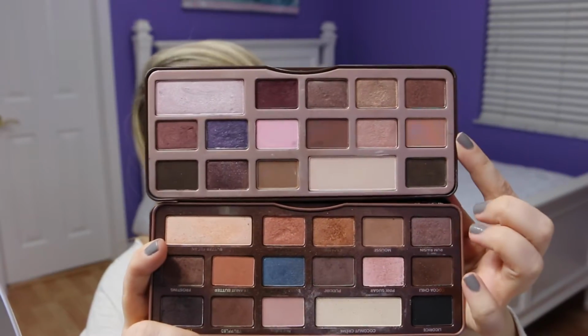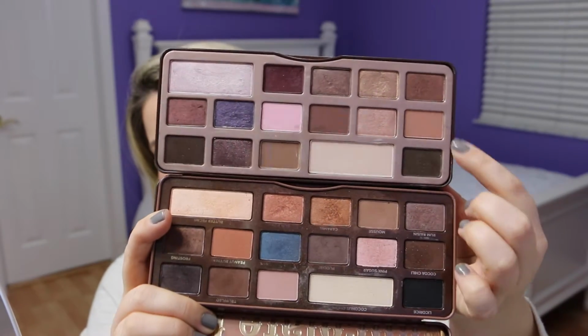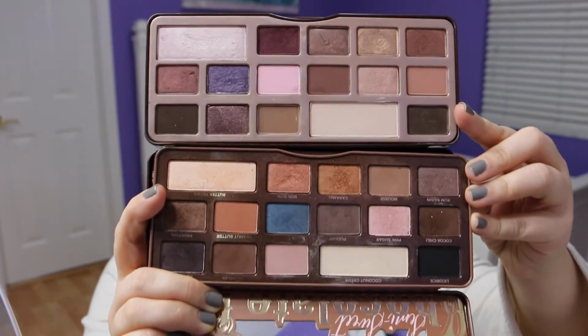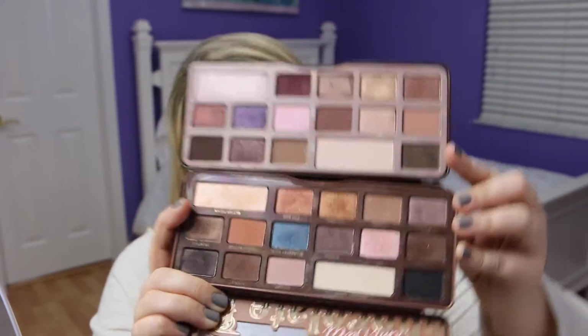This is the original chocolate bar palette, and this one right here on the bottom is the semi-sweet chocolate bar palette. So I'm loving it. I love the number 2 chocolate bar palette, the semi-sweet. I think it's awesome. I also love the number 1. I kind of still love the number 1 a little bit more just because it was the first one that came out. But the colors are just amazing in this one.